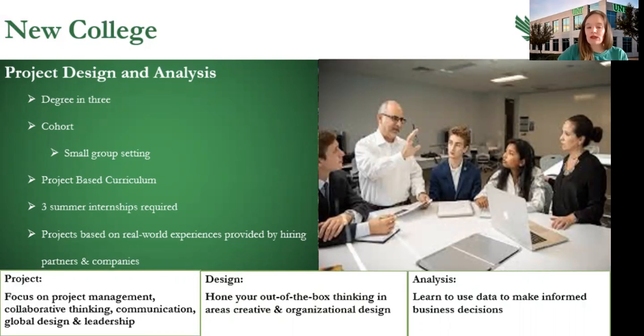This is a really unique program in that you are going to complete your degree in a 3-year time frame. So it's very accelerated. You're going to be taking a full course load every semester as well, and that helps you progress throughout your degree plan in that 3-year time frame.